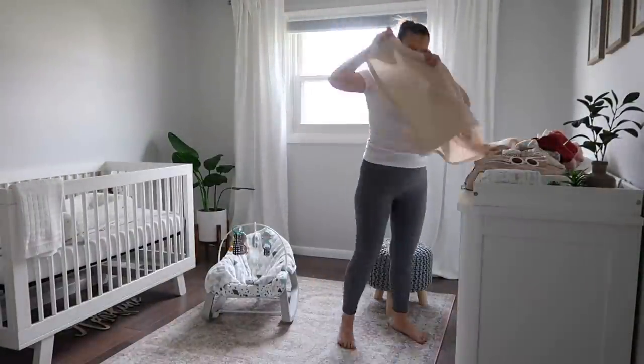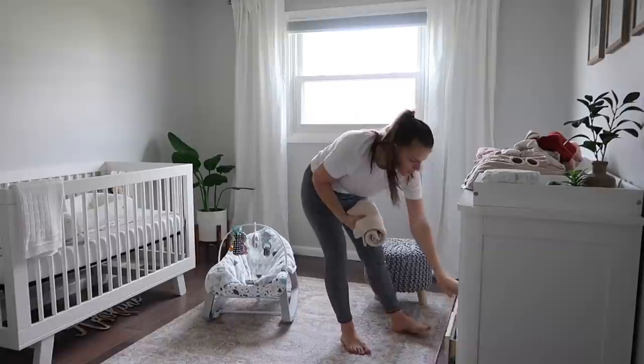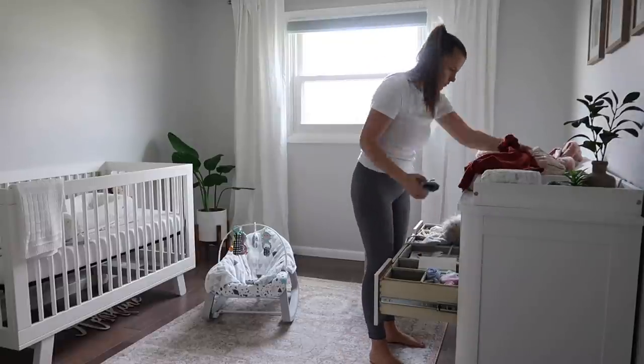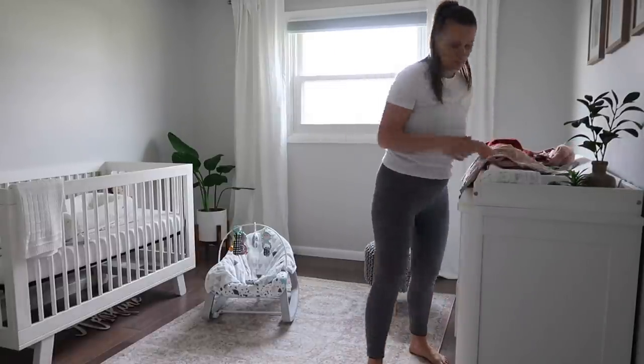Next, we're going to move on to the nursery room. I'm still trying to finish the last touches in Adeline's nursery. We did a whole room makeover, and of course I filmed everything, so that video should be coming out next.